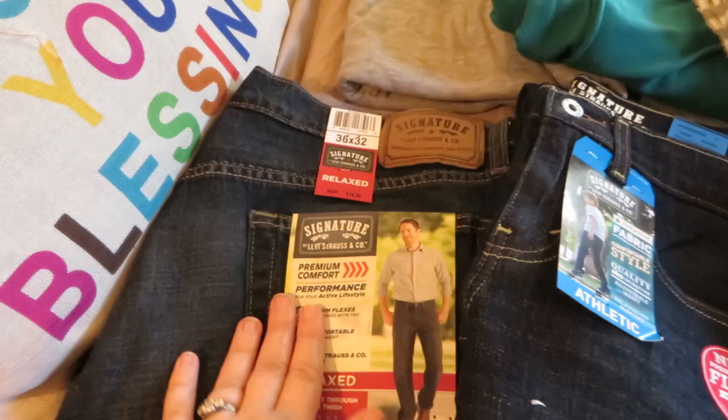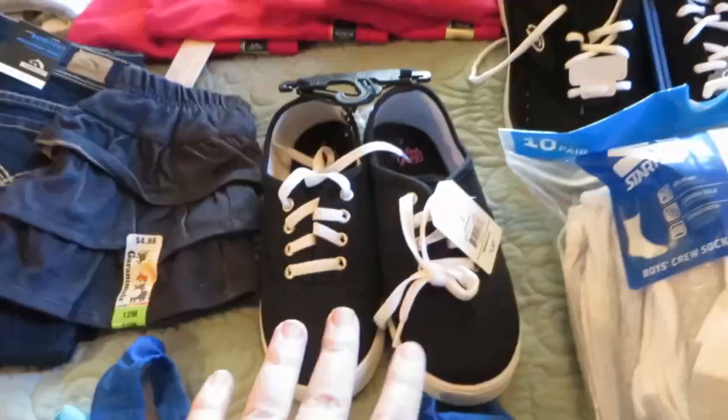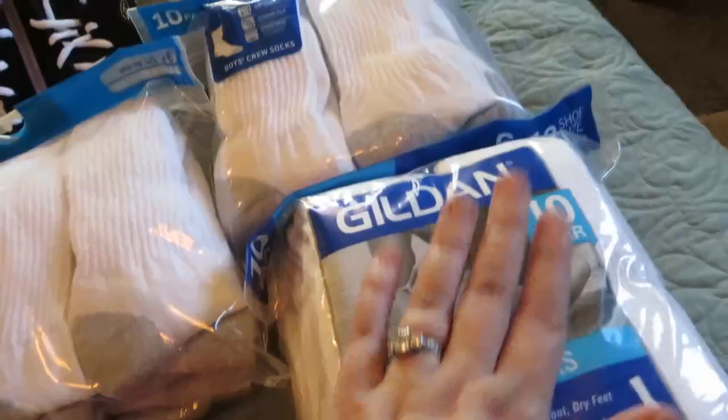I got jeans for Tom, jeans for Judah, jeans for Justice, jeans for Eden, and a little skirt for Claudia, a pair of tennis shoes for Eden. Then we got socks for Eden, Thomas, Asher, Judah, Justice, a pair of tennis shoes for myself. Then I got the fabric to make shirts for myself.